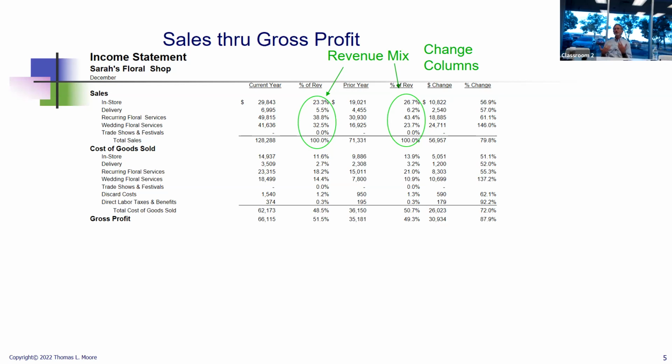So again, this provides you some granularity in understanding how the business is shifting. Where is it going? How is it working? What's growing? What's increasing? What's decreasing? So it's a helpful way to look at the business. If we take a step down, we can see the cost of goods section. So these are costs that are directly related to selling the product in the sales category. So that's the way these income statements are organized. You've got sales or revenue at the top, and then right below that, you've got the cost of goods sold section.